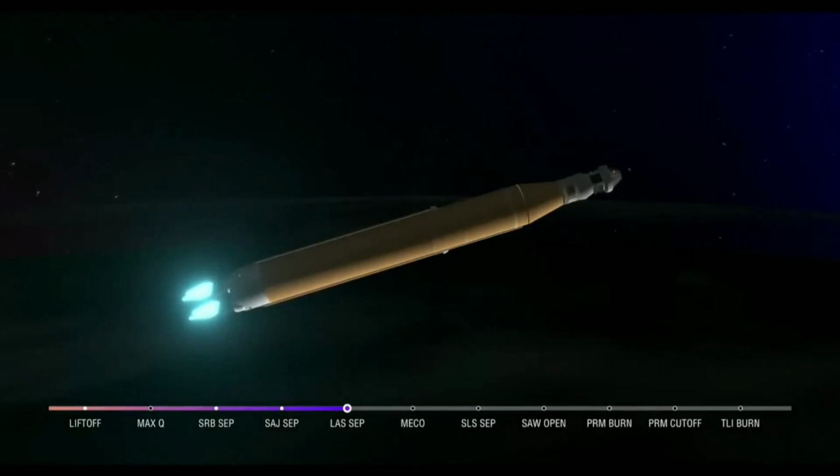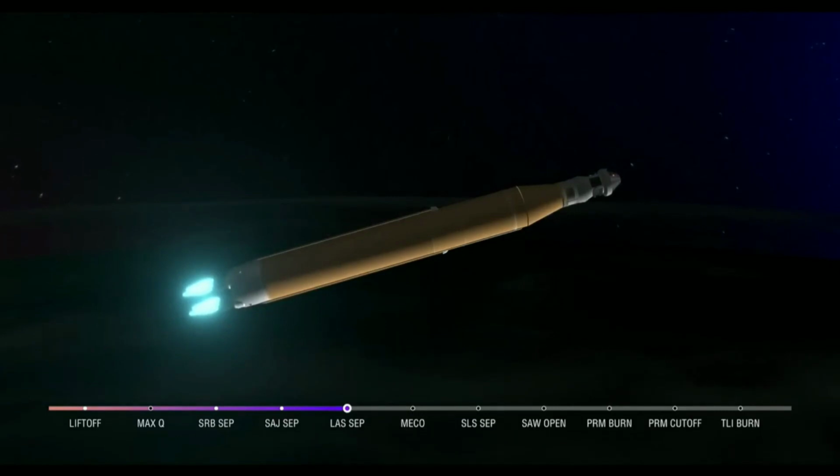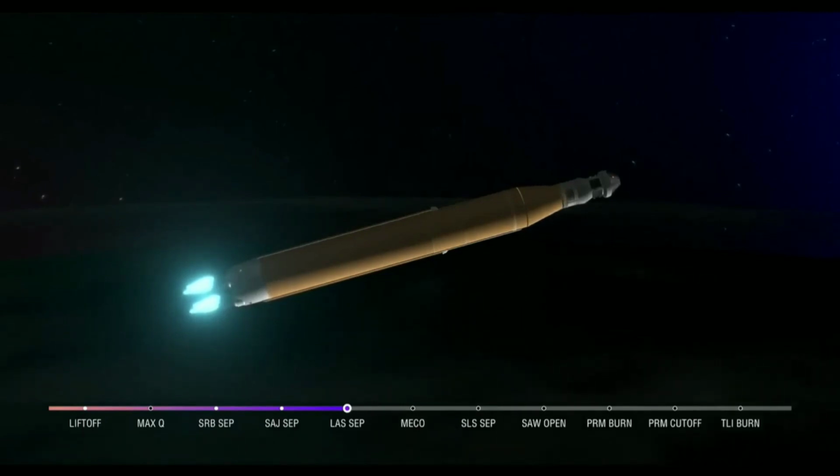Again, we are anticipating core stage main engine cutoff at about 8 minutes and 3 seconds. And about 10 seconds later, we'll see core stage separation, at which point Orion and the interim cryogenic propulsion stage will be flying free. Now traveling over 10,000 miles per hour, 6 minutes and 15 seconds into the flight of Artemis I, 427 miles downrange. Quiet here on the loops in Mission Control Houston. Teams continue to monitor this first flight.